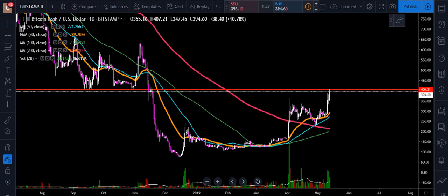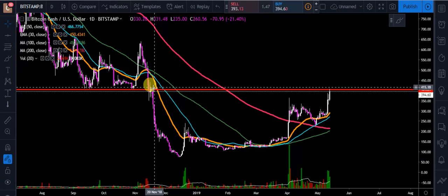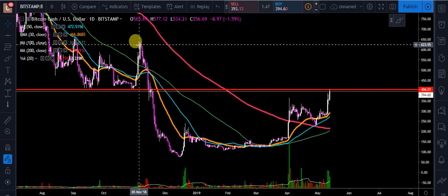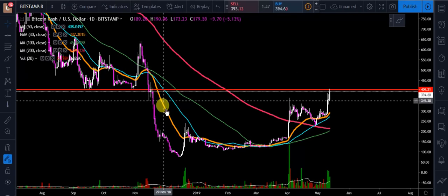So this is one that you definitely want to keep on your radar if you're just looking to trade something. So what I wanted to bring to you here on Bitcoin Cash is we're at a key area right now, and you can see it's this area right here, around that $404 that we did wick up to. What happened on this backside, guys, we fell so hard and so fast.